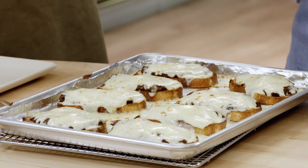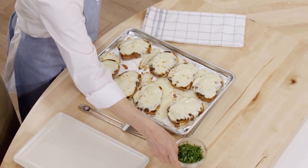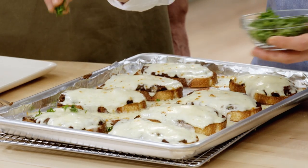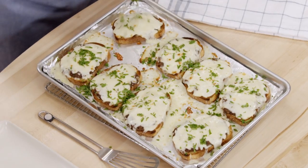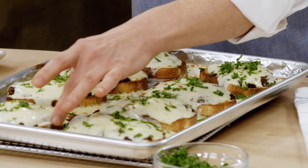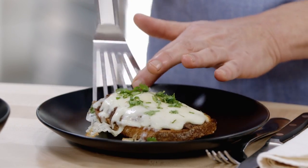I just need to say, this is the messiest, most beautiful food we've produced at Milk Street in 2 years. Okay, so while the cheese is warm, fresh cilantro sprinkled over. All right. Oh, God, these are fun.